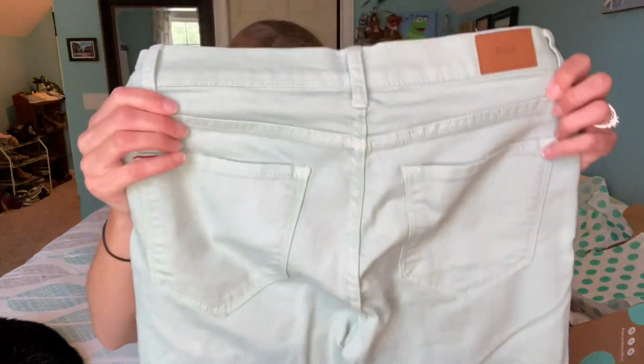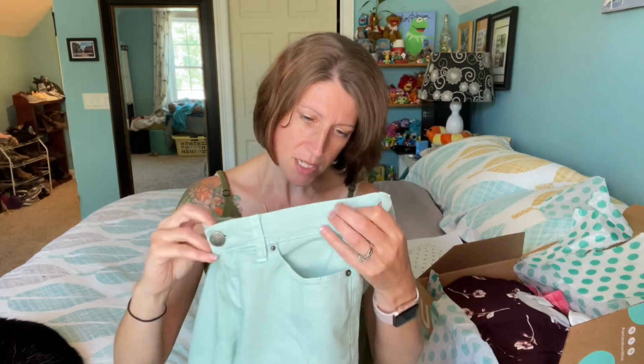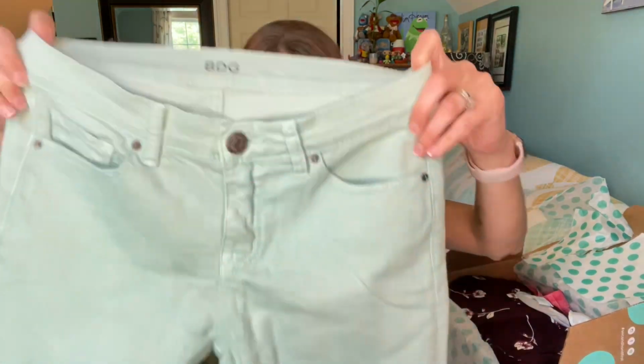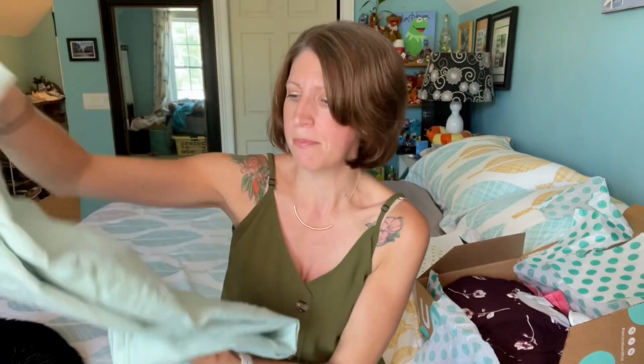All right, first item here is this pair of skinny pants, they look like. Oh, are these cropped? I don't know, they might be cropped. These are by BDG, and they have a little bit of a stretchy waist here. I don't know what size they are. Let's see. They're size 28 waist, so we'll see if they fit. They say they're the mid-rise twig grazer. All right, I don't think I've tried that brand, but we'll see. They're kind of like a denim type material, like a jegging material.